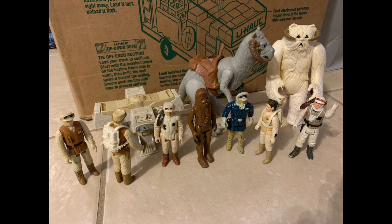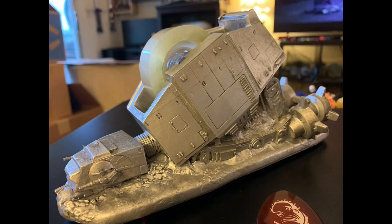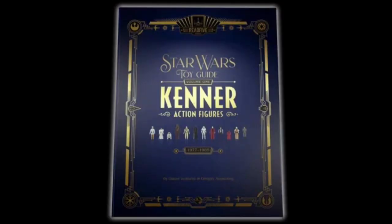UK GMT time. Oh, geez, I almost forgot this. We have this AT-AT tape dispenser that is just freaking incredible. Yeah, this thing's awesome. AT-AT tape dispenser. And here's a picture of the book that you will get from Red 5 Designs that will be in the auction. Thanks, guys.